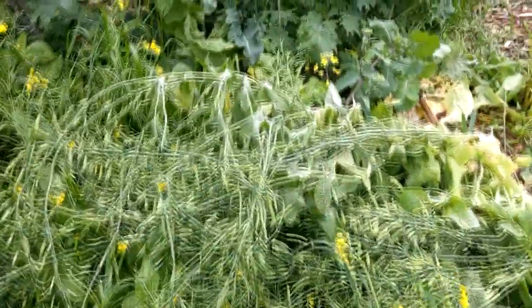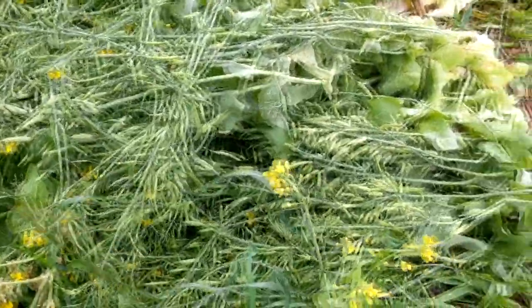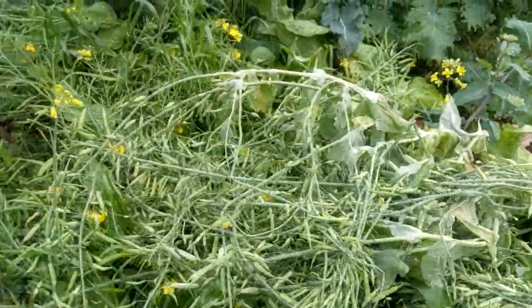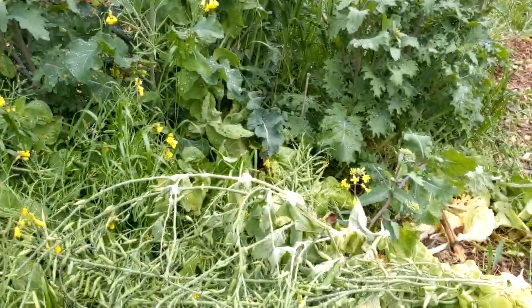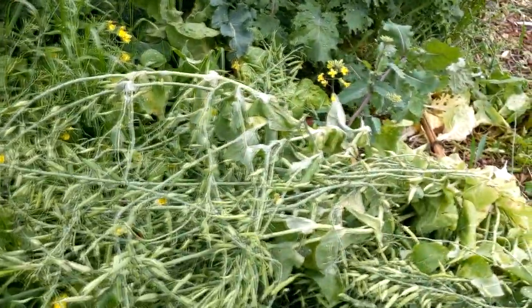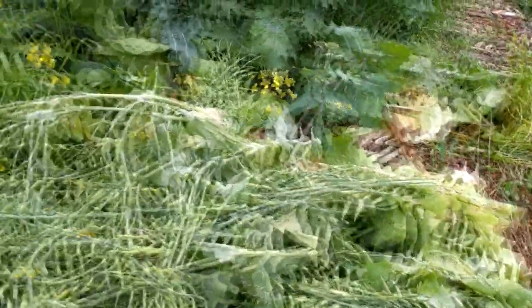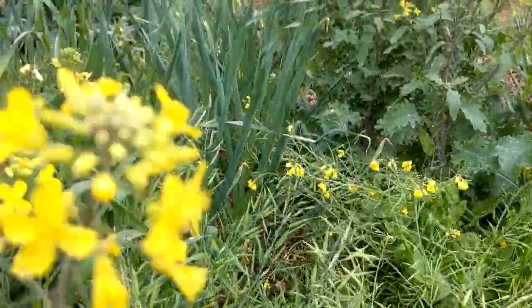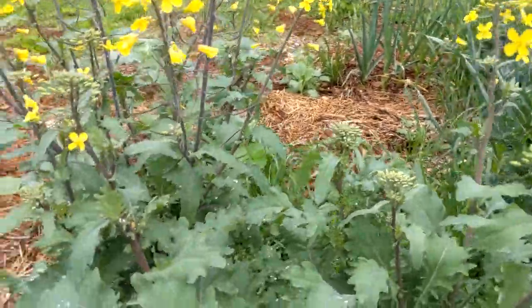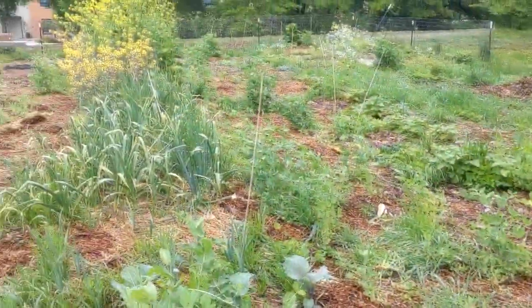There's a mess of cabbage seeds. Might have to tie these up or something. I tried to touch it last time and ended up breaking it, so I don't know if these are going to be viable. Sorry about all the noise. Busy city.